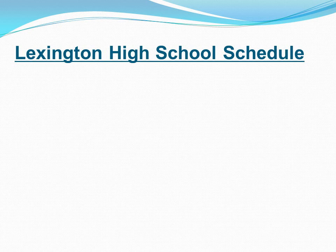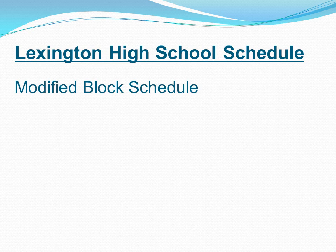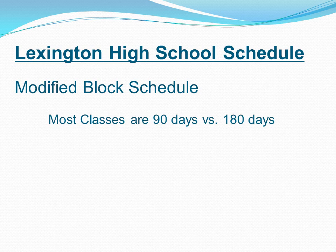Let's look at Lexington High School's schedule. We have what we call a modified block schedule. That means that most classes are 90 days. Most middle school classes go all year long. Those are 180 days. We do have some classes that are embedded. Embedded means that they do go all year long. The 90-day classes are 80 minutes for 1 semester. The embedded classes are 40 minutes all year long.